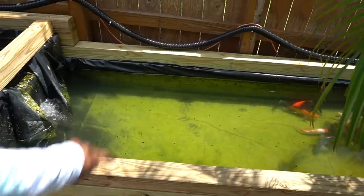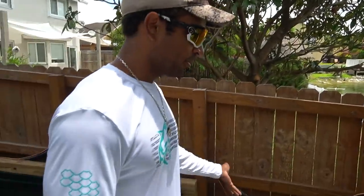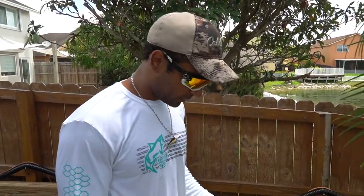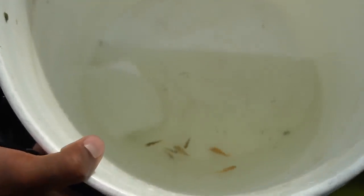Turtle's doing good though. Check him out. You see him? Hello, baby. Guys, I think I'm just going to take these little guys and put them with these guys. The archer fish are going to teach these things a lesson for sure. They're just small enough that the archer fish will eat absolutely every single one of them, without a doubt.